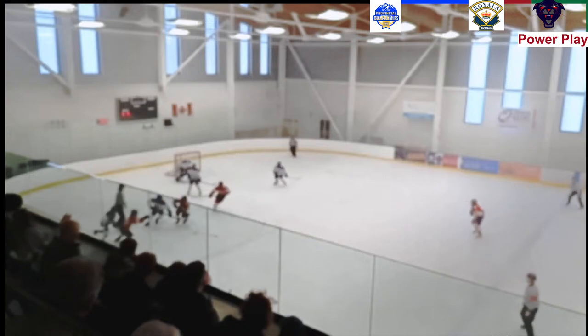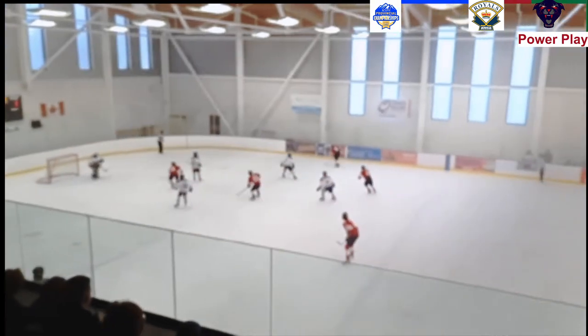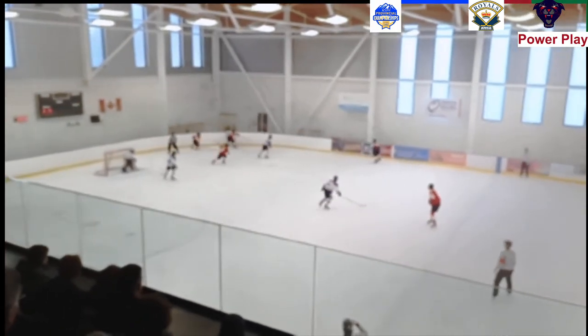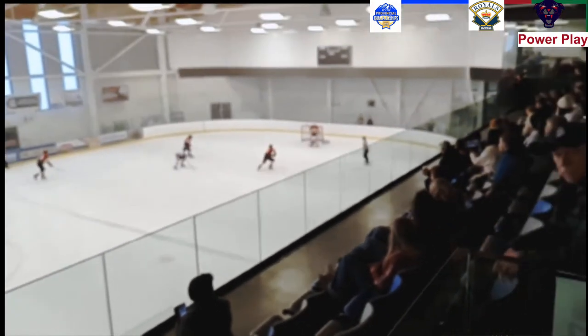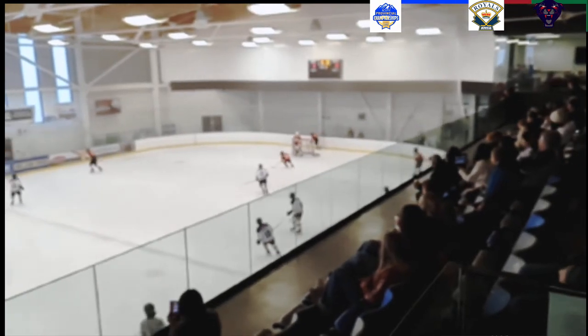Faceoffs near side in the Royal zone. Panthers have 18 more seconds of power play time. Puck goes to the far side. Is Menard with it? Sent back to the half boards. Royals picking it up. Ramsey chips it out to center. Panthers come back, grab it. Comes into the near corner. Power play's over for the Panthers.